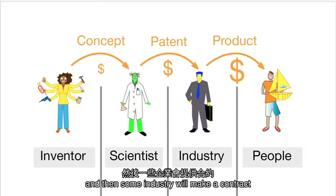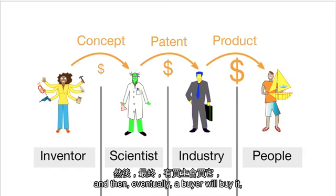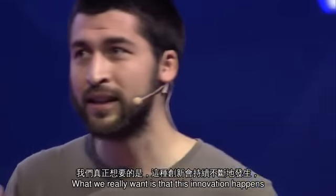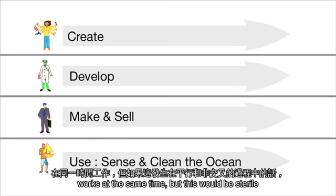And then some industrial makes a contract of exclusivity to manufacture and sell it. And then eventually, a buyer will buy it. And we hope that they're going to use it for a good purpose. What we really want is that this innovation happens continuously. The inventor and engineers and also the manufacturers and everybody work at the same time.